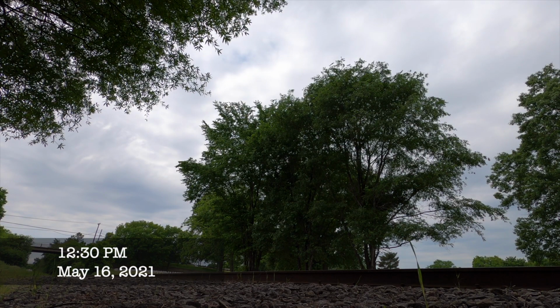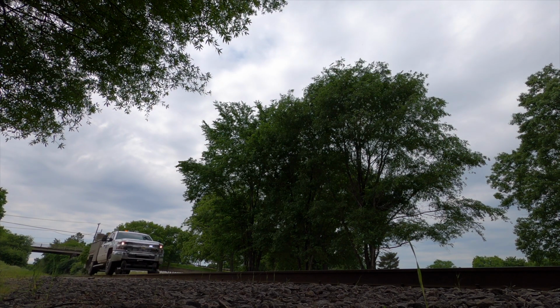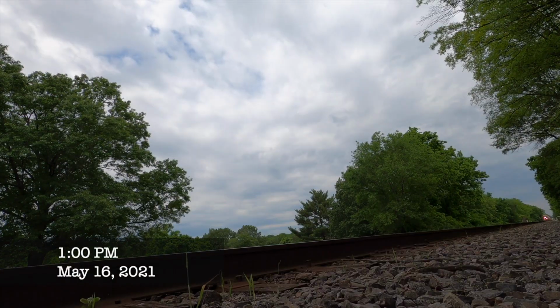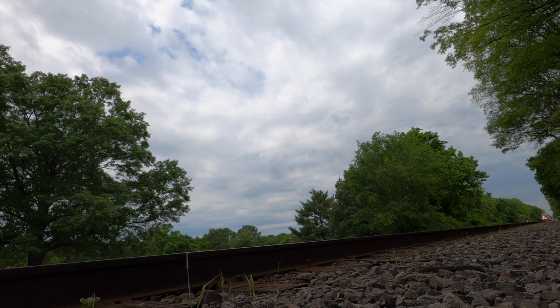And here comes the best darn track inspector that CSX has in the region, in his high railer. We've learned a lot listening to him on the radio, so glad we got to see him on the day of the 1-year anniversary video. 29, just now entering the cemetery, should be here on top of us any second.